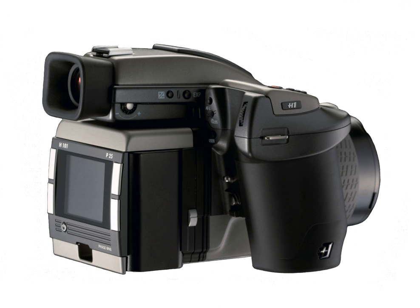RG3040 reprographic system, RGC180 capture cradle, BC100 book capture system, film scanning kit.